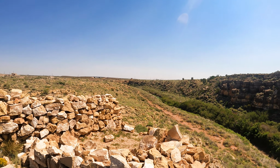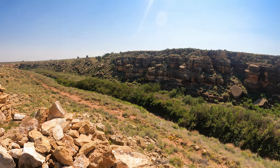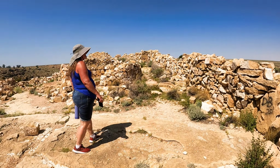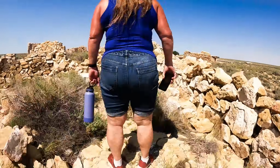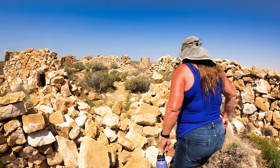I bet if that was full of water, it'd be a heck of a lot cooler here. Yeah. Because of wind. But it's got like a little trickle in it. Yeah. Looks like an ankle twister. Be careful.